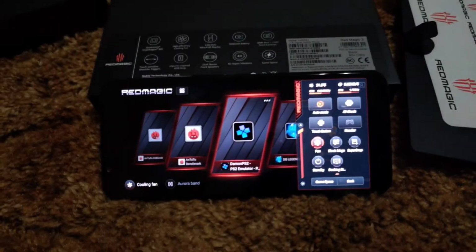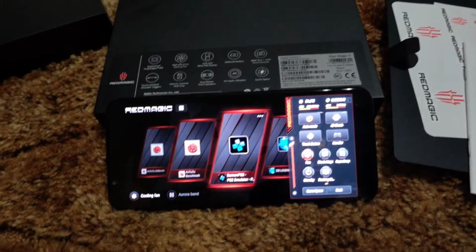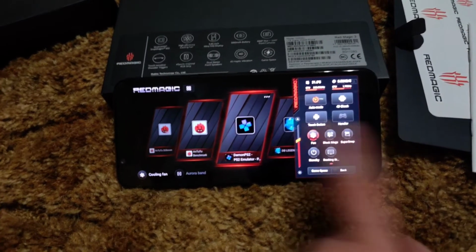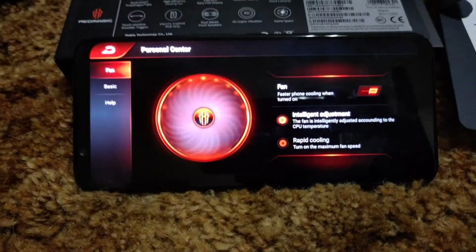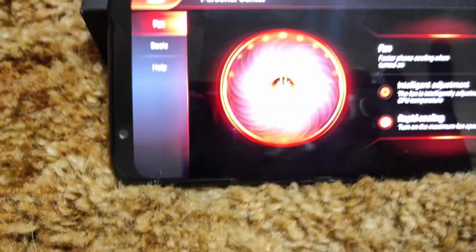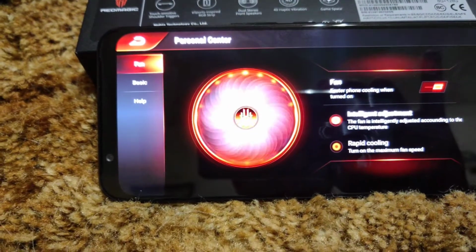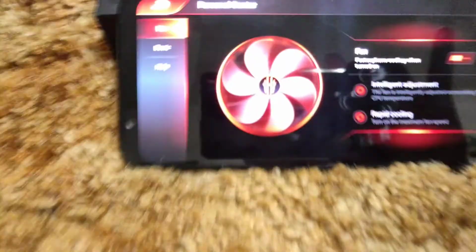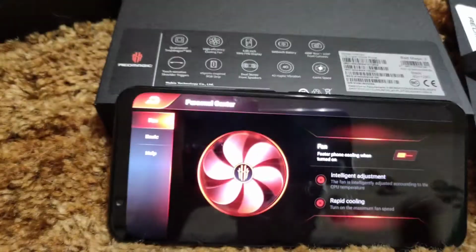You have your 4D haptic. Let's see. Maybe that turns it off here. Oh, well, I had a thing. There it is. So you got intelligent adjustment and you got rapid cooling. That slows it down. And then, of course, that turns it off. Let's see if I can get that on camera there. See if you can hear it there or not.